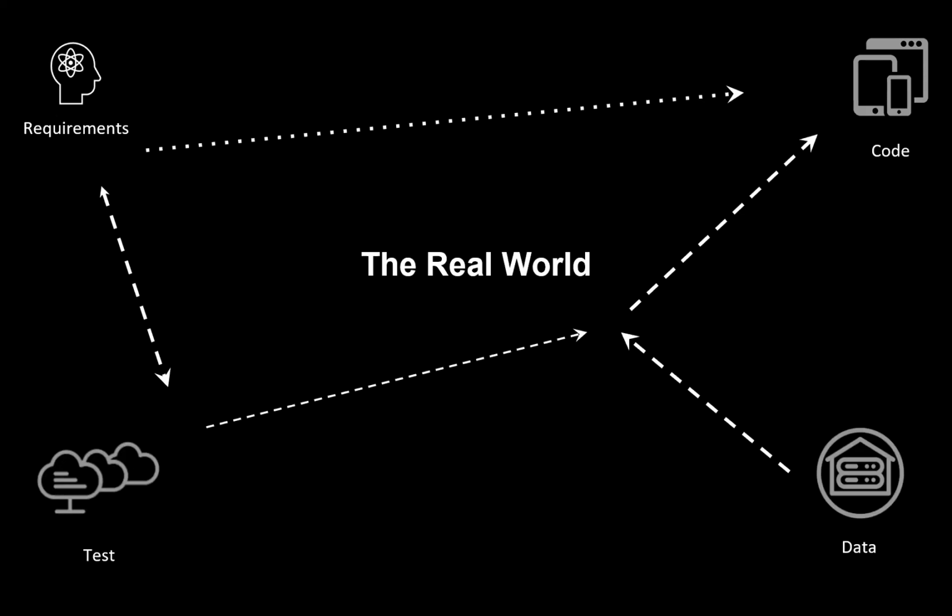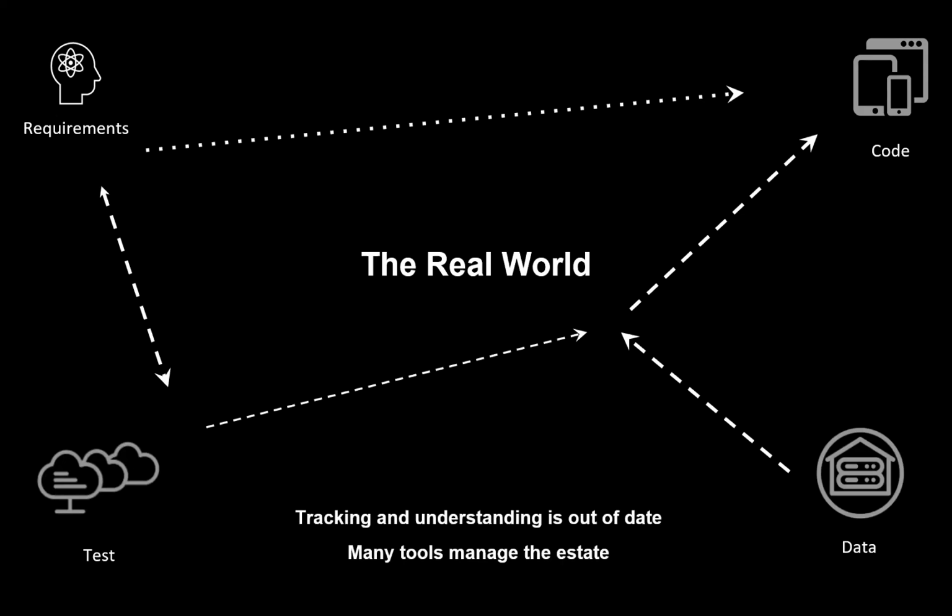Okay, so there are lots of different tools out there. And I think the real challenge here is that it's very rare you see these tools actually talking and communicating to each other, with links and connections between them and full traceability. So typically what we're seeing here is low traceability, a low element of tracking. And clearly as a result of that, our understanding is often out of date.